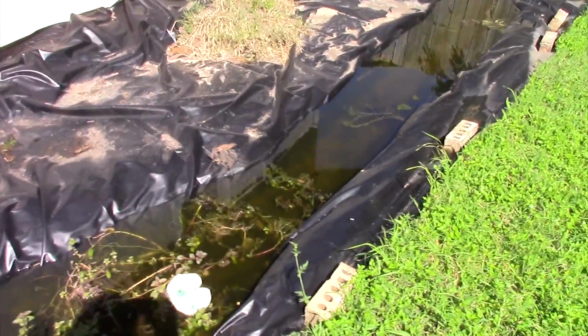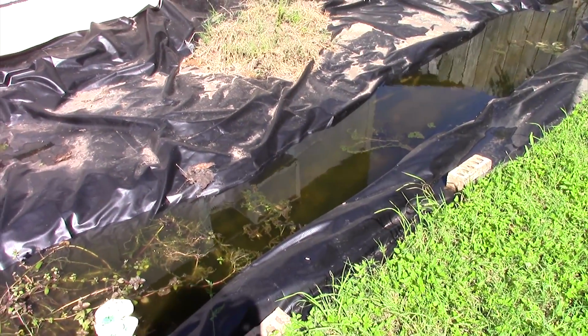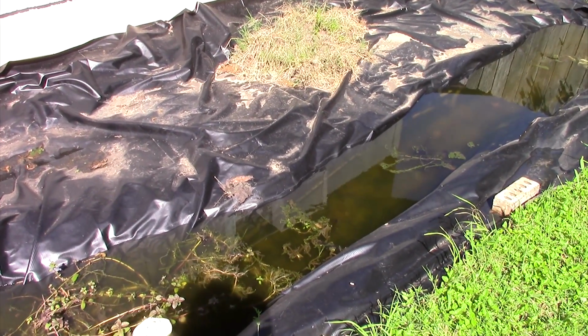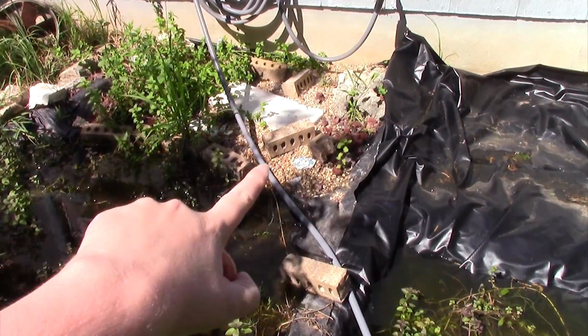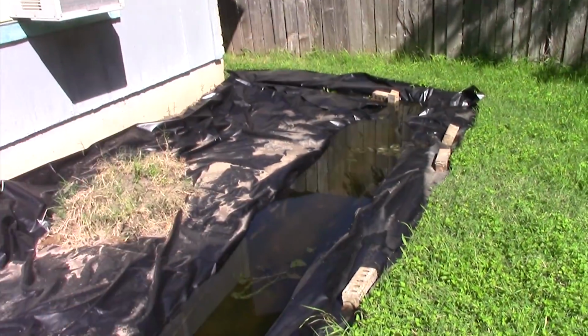And it's only going to fill up to this area here. The space in between here and the wall is going to be grass in the end, but I'm going to have to add the soil and vegetation and all that first. And then the rocks that are here are going to get moved into the trench line that goes along the side of the house.